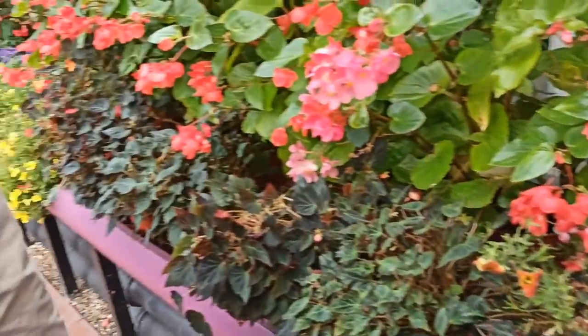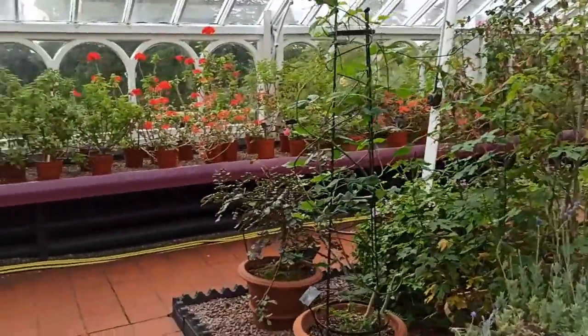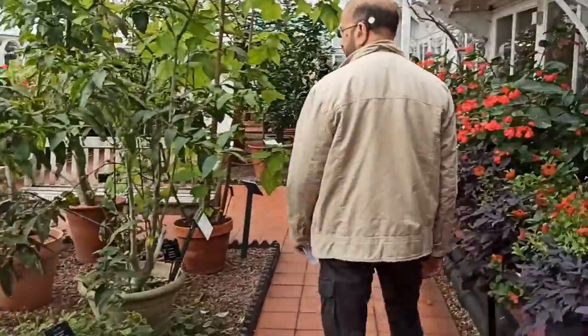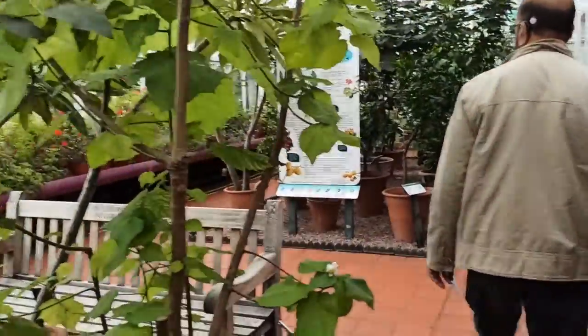Yeah, this is the greenhouse, Talha, and you see some big plants. He's looking for the birds tweeting. The birds will be outside. We'll go this way, we'll be outside now.